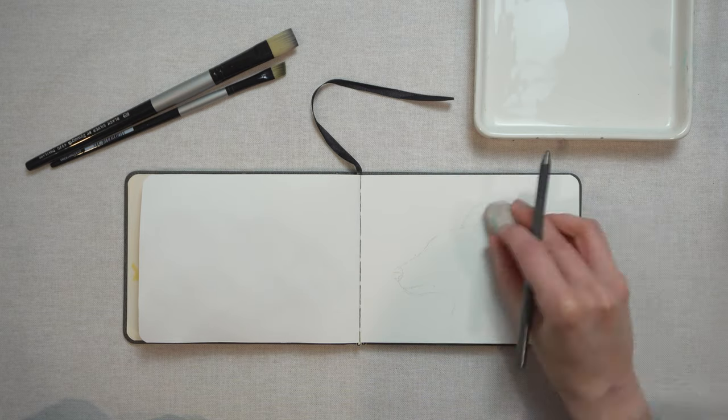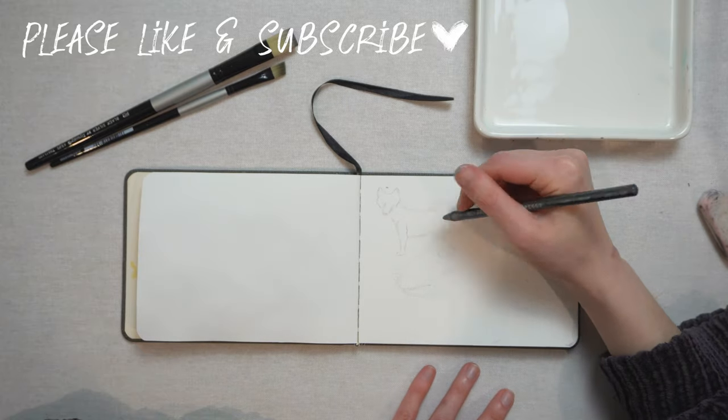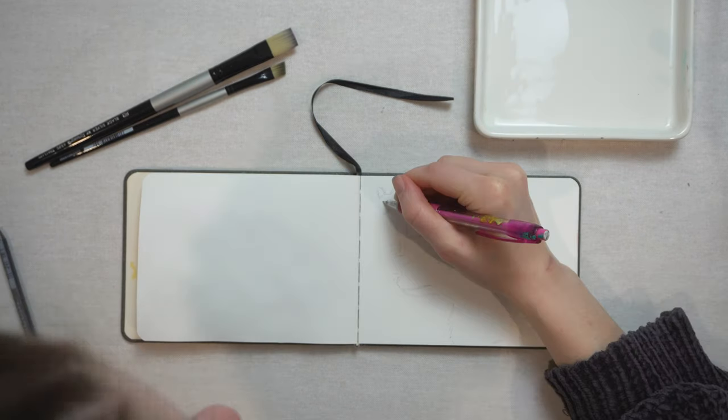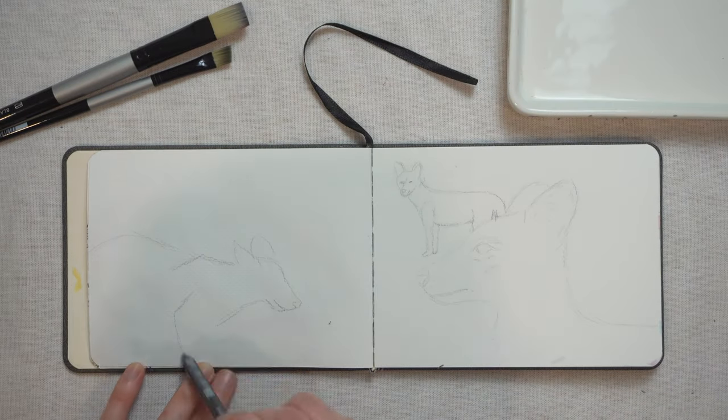Today in my Animals A to Z challenge, I'm using the letter D and I have decided to paint the Dhole. I had not heard of this animal before I painted him. Dhole is a type of Asian wild dog and an endangered species.